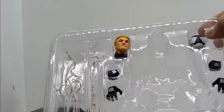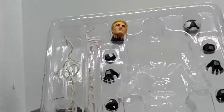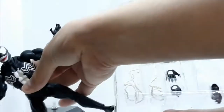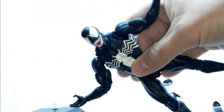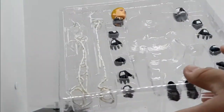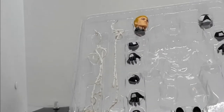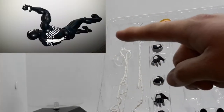Another head right here with the mouth closed, and that's pretty good. Now, this head right here, let's see, he's hung, there we go. That's the one that I like, that's the one I'll be keeping on it. And of course, he's got 6 change of hands, including the magnetic hands, which give it the wall crawling ability, which you can see right here on the screen.